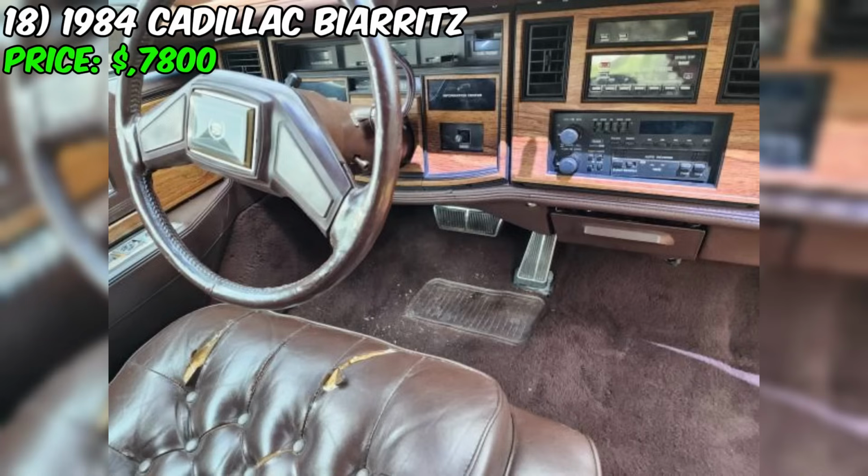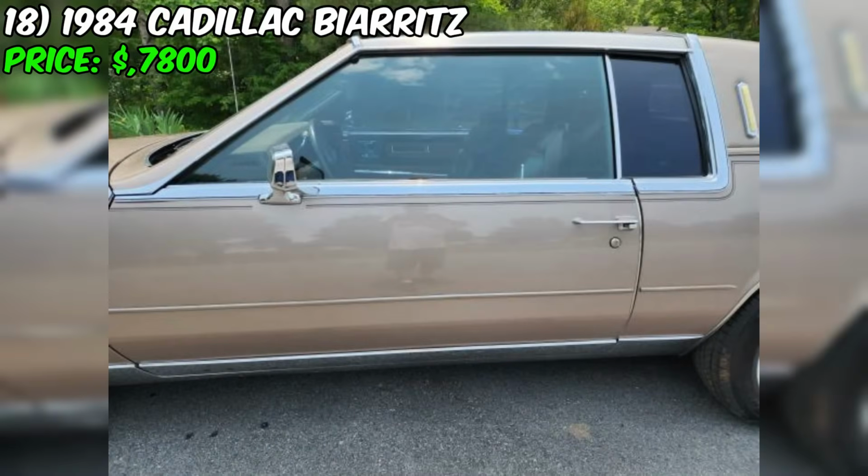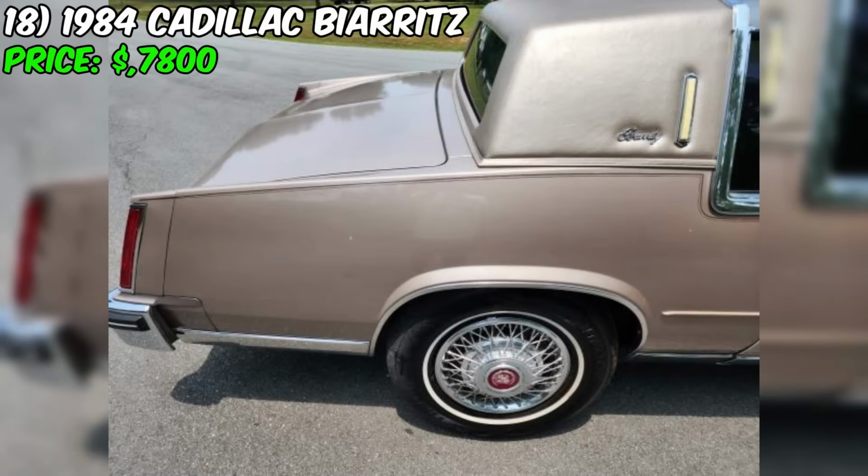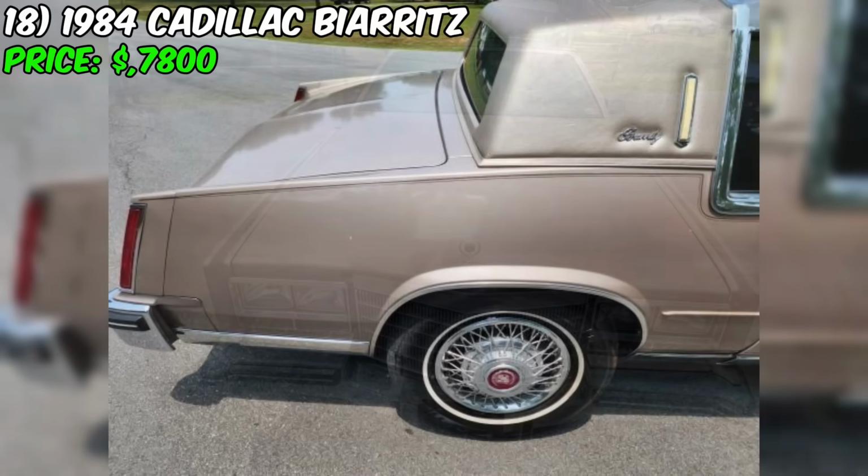At $7,800, this Biarritz is certainly not the cheapest classic car out there. But when you consider the rarity and exceptional condition of this particular example, it starts to look like a pretty fair deal. Plus, the seller is firm on the fact that this is a cash sale only, with no trades accepted, so you know they're serious about finding the right buyer. One thing to keep in mind is that the car is no longer tagged or insured, so you'll need to take care of those details before hitting the road.